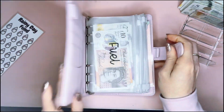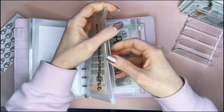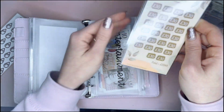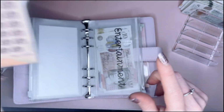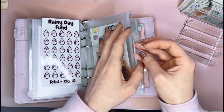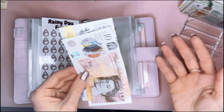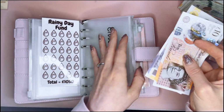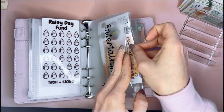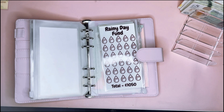So this rainy day tracker is going to go into entertainment. Now, we did stuff this in the last video, but I didn't mark it off. I'll find somewhere to do that one. So this is going to go into here. Seems a little bit more like rainy day entertainment, sort of same thing. We've got £30 in there, so we can mark off £30 on here.